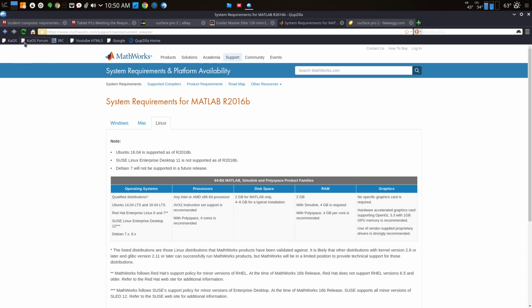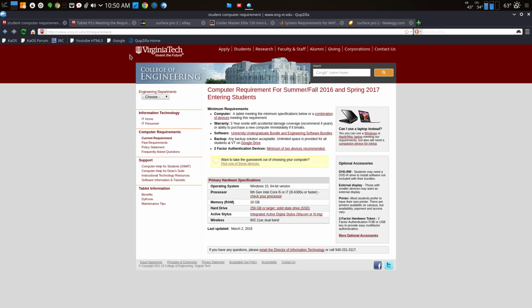My youngest son, he goes to Virginia Tech. And let's take a look at what they require. He's in the School of Engineering. And they require the Windows 10 64-bit version this year. Last year, they still took Windows 7 or 10. But they've upped the RAM requirements to 16 gigs.